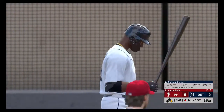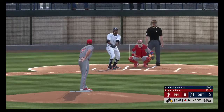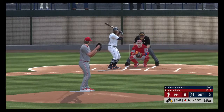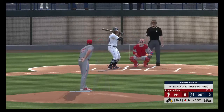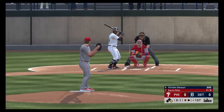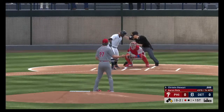So a runner at first with one man gone, and that means Kristen Stewart will dig in at the plate. Has a look, now the pitch. Oh, might not have been where he was hoping to put that pitch, but he somehow gets a swing on it anyway. Strike one. Here's a late swing and a miss.